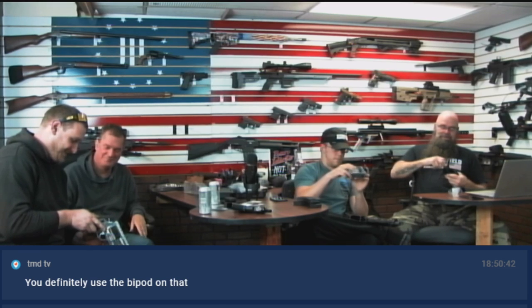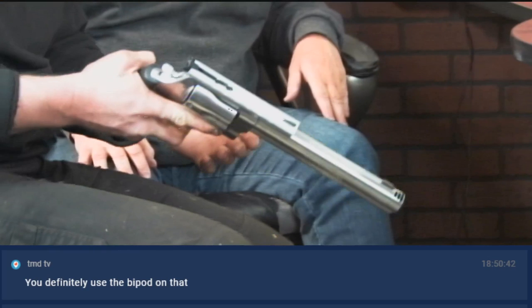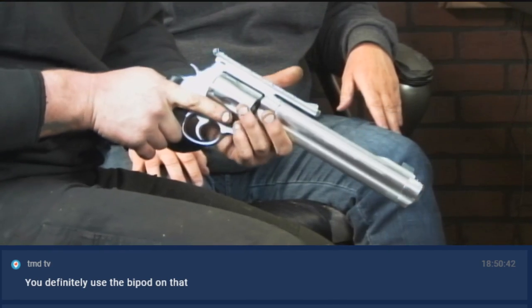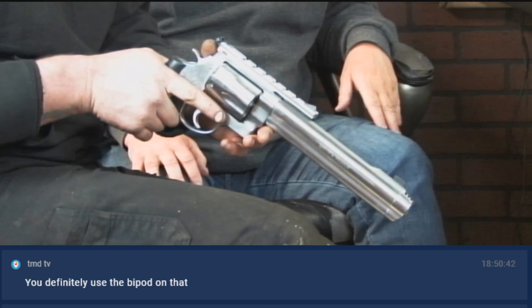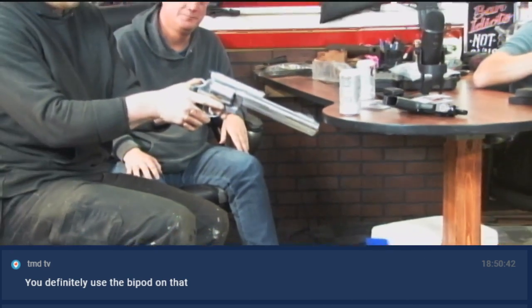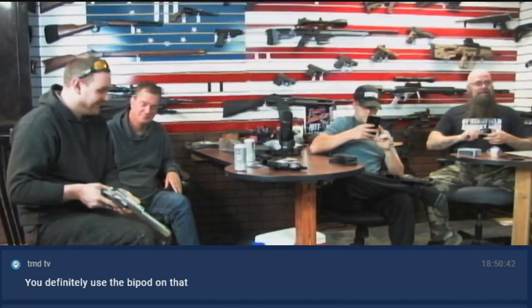Tony still hasn't shot that thing with the 700 grain bullets. It looks like it takes a stack of those little watch type batteries, the flats. The CR batteries or whatever they're called. You should see the 700 grain bullets that come out of here.